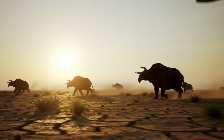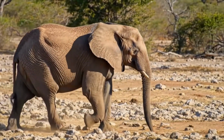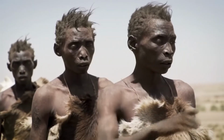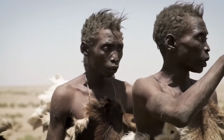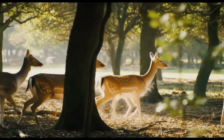Picture this, folks. For almost 1,000,000 years, the main thing on the menu for early humans in the Levant region was megafauna. We're talking huge animals, especially elephants. Can you even imagine that? An elephant steak for dinner? It's wild to think about. That was their life. Their entire ecosystem revolved around these giants.